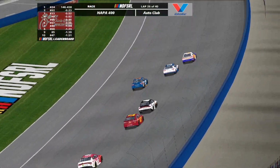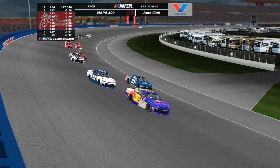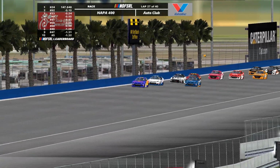Miller remains out front. Here comes Eli Bright, looking to the inside of his teammate for second. Bright wants this race victory. He started on the pole, led a majority of this race early on. Lost the lead there. I think everyone's a little bit surprised by Miller taking that race lead away from him.